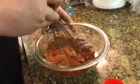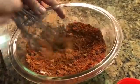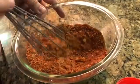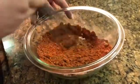That's caused by the brown sugar, right? Yeah, and really it's not going to hurt anything if there's clumpy brown sugar, because it just melts on the meat when it's cooking. It already has a really good smell to it.